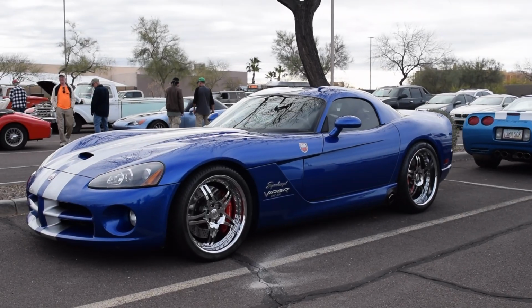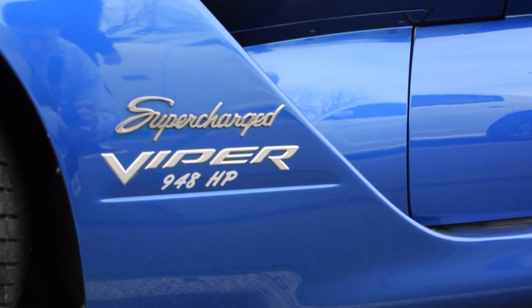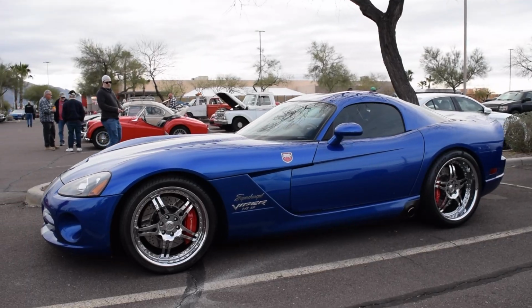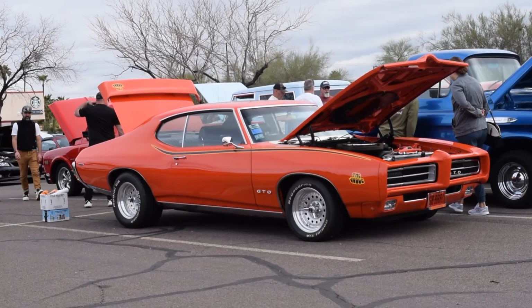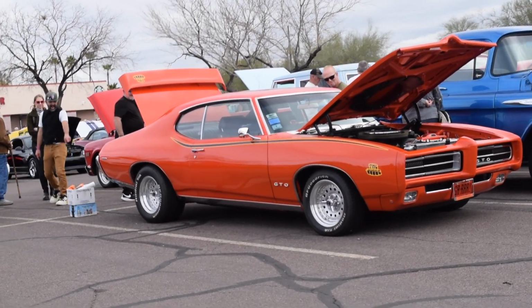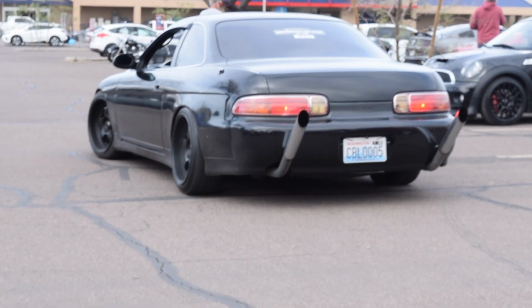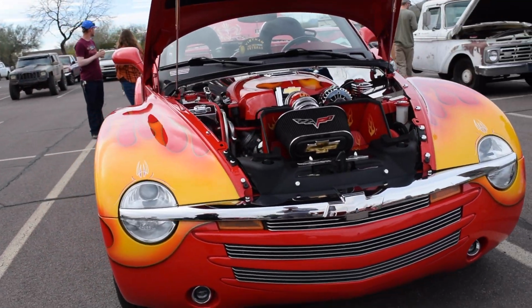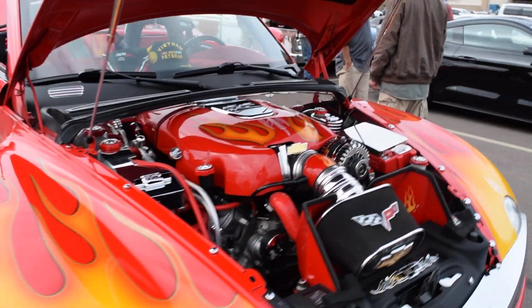This is a pretty cool Viper. It has the horsepower displayed on the side. 948 horsepower, supercharged. Jesus Christ. Now this is interesting. Whole lot of flames. That is insane.